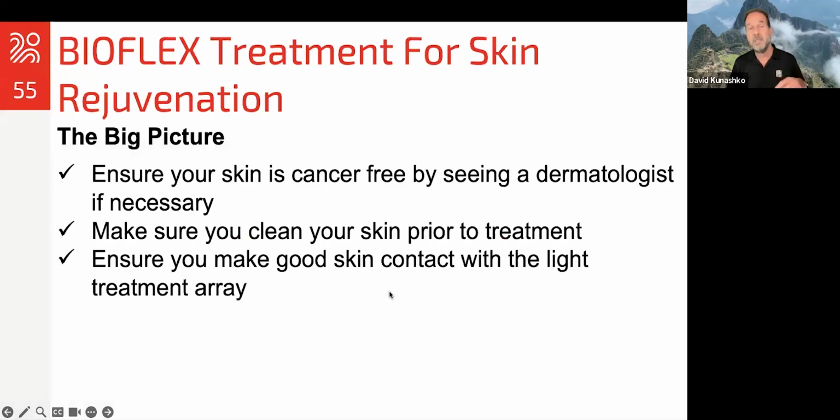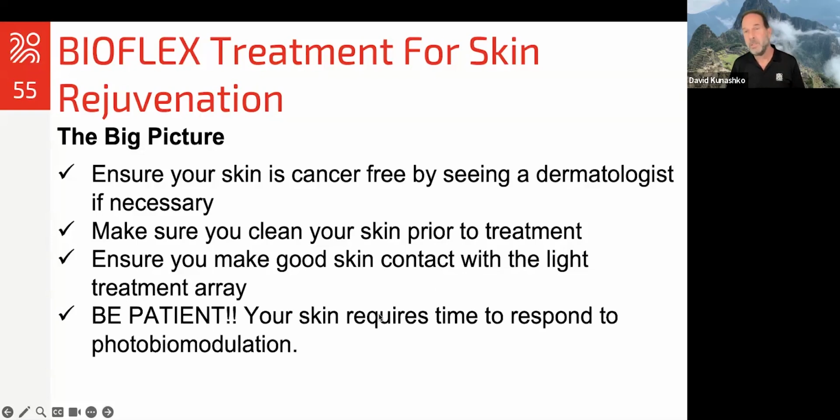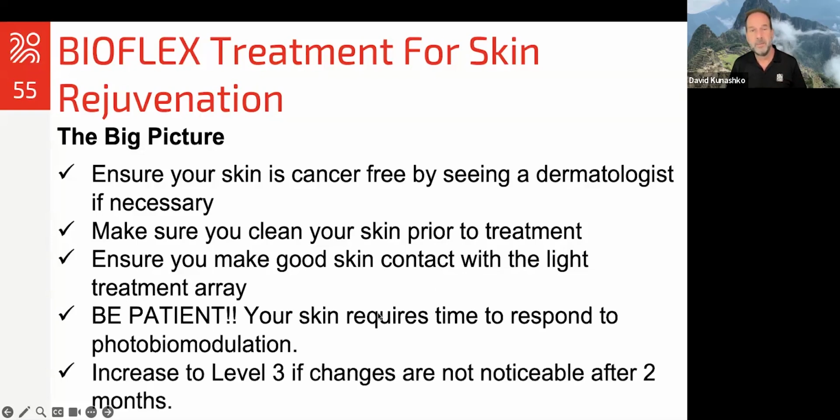Big picture here, make sure your skin has no lesions, no precancerous issues, anything like that. Get it checked out with a dermatologist. Make sure your skin is clean. Ensure good skin contact, and be patient, right? Because it's not going to happen overnight.